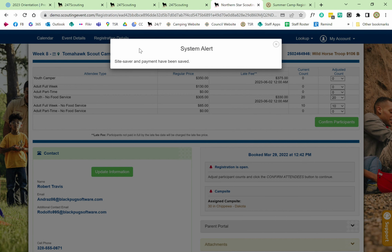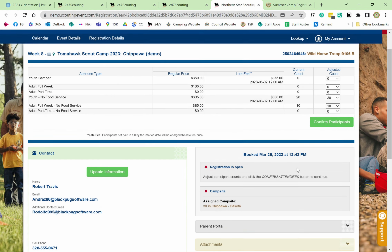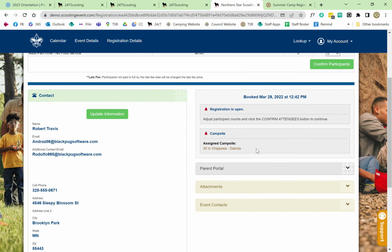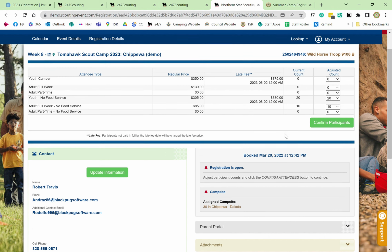You'll see a dialog box appear that says SiteSaver and payment have been saved. And from there, then you can see that the SiteSaver button has disappeared. And at this point, you will get a confirmation email. Please review that and make sure that it lists the campsite that you had intended to book.